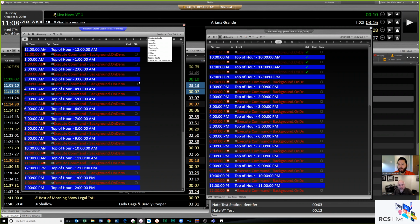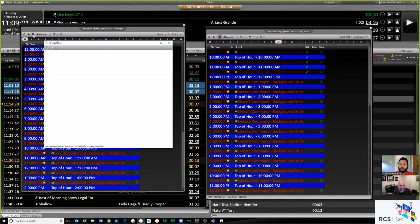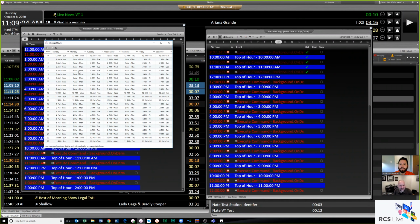And so from here, now we're just kind of really opening up programming, right? We're talking about just clock structures. You can see here that I have a couple standard clocks. I also have a special BGR clock. And that's for essentially, if you go to this icon here, the manage clock hours. The way this works is essentially I have all these clocks.